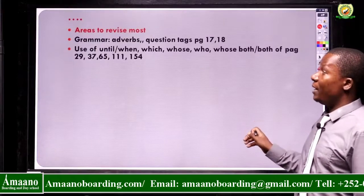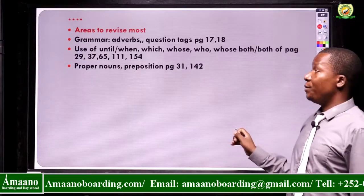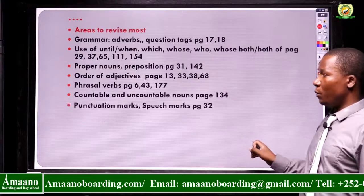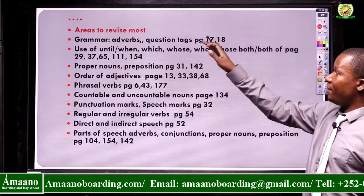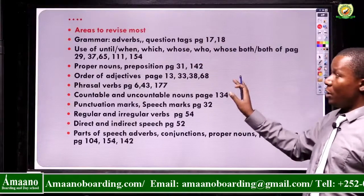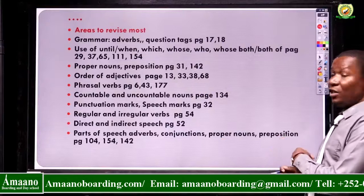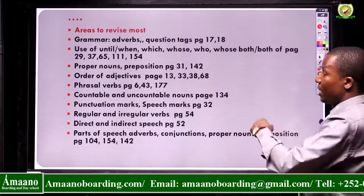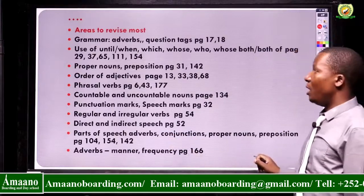We have grammar there, we have use of until, when, and so forth, those words here. Proper nouns. Those are some of the areas that I want you to go through. Of course, I've also stated the page where they are found. You see, I've stated all the pages where they are found. So go through those areas. So check and see which area, but these areas are the ones that I'm going to examine on. These are the areas that I'm going to examine on.